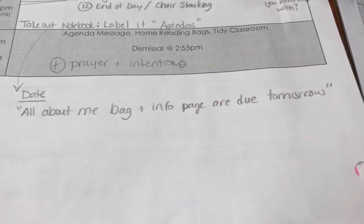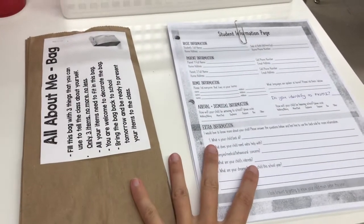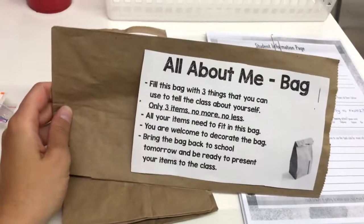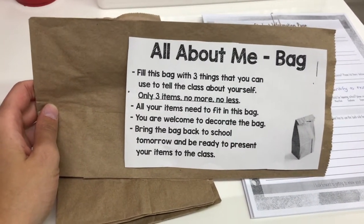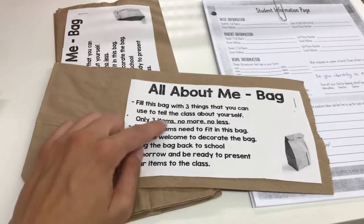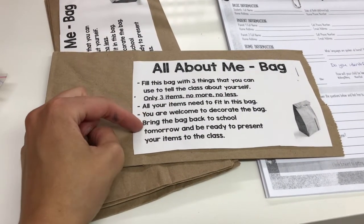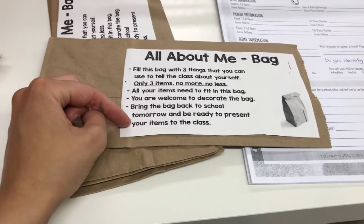So I'm just going to show you what that is. I'm going to show my students these 2 things. These ones are the ones that are going home with them tomorrow. But basically, All About Me bag, they get a paper bag and they have to fill it with 3 items. No more, no less. These are going to be 3 items that are going to be used to describe themselves. So all of the items need to fit in the bag. They are welcome to decorate the bag if they want, and they have to bring it tomorrow and be ready to present their items to the class.